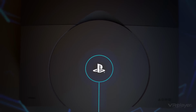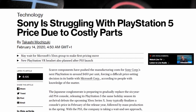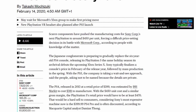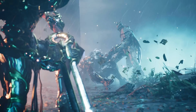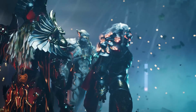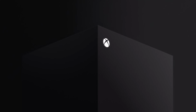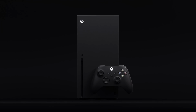The leak is coming from Bloomberg, who should be considered a reliable source, but yeah, a disclaimer, we have to treat this with a grain of salt. But if this source is right, Sony could be facing a pretty difficult situation with regards to the retail price of PlayStation 5, because if they want to make profit, which they most likely want to do, they might have to sell the console at a higher price than what they first anticipated, and that might scare potential customers away from choosing the PS5 if the Xbox Series X, for example, turns out to get a more attractive price tag.